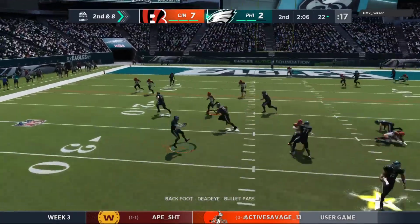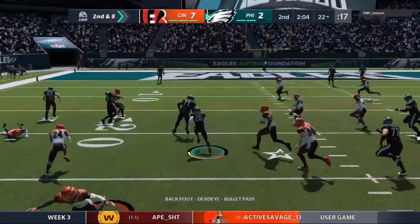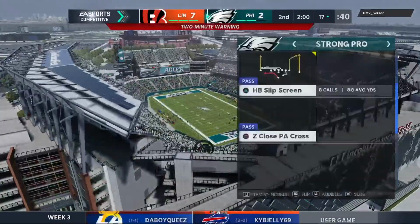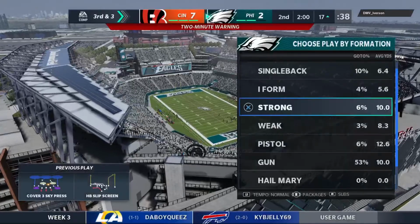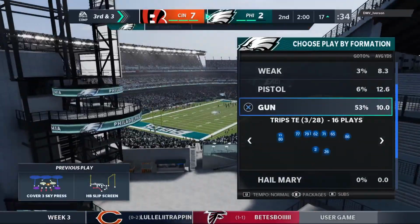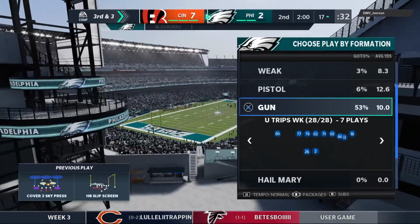2nd down, here's Jalen Hurts. Now they set up the screen. That's complete. And he'll wind up getting about 6 out of that, as that's going to lead us to the 2-minute warning. Give him 6 on the screen, but now it's 3rd down. 3rd and 3.